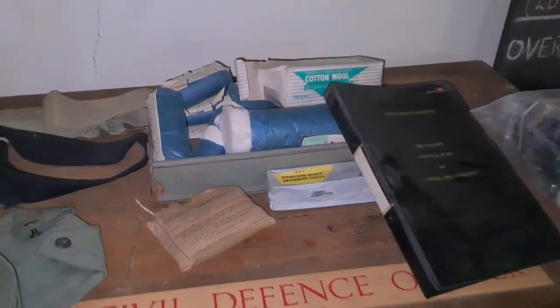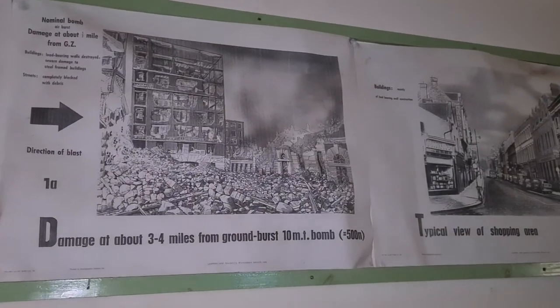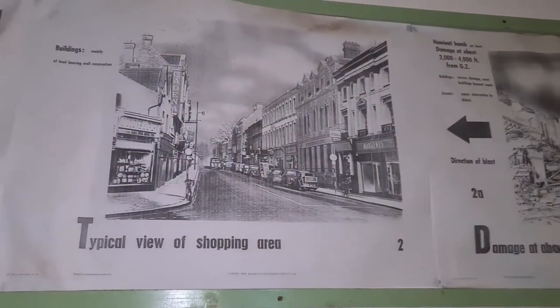Civil defence. This shows exactly what a nuclear bomb would do.